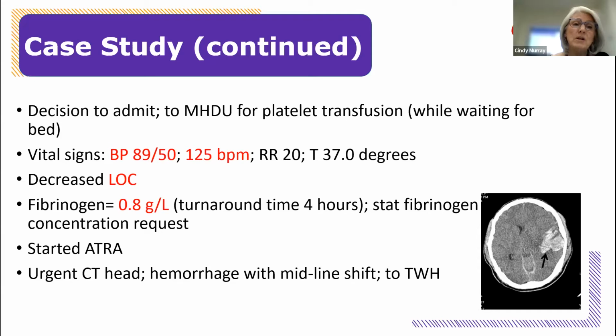What happened when she got to the unit, she was assessed by the nurse as she started becoming hypotensive. Her systolic blood pressure was about 110 when we saw her in the Leukemia Rapid Assessment Clinic, but it started dropping. It wasn't related to sepsis that we thought of because she didn't have a fever. She was quite tachycardic with a heart rate of 125 beats per minute. While she was in the unit, the nurse noticed that her level of consciousness was decreasing and notified the physician that she was having a change in her clinical status.